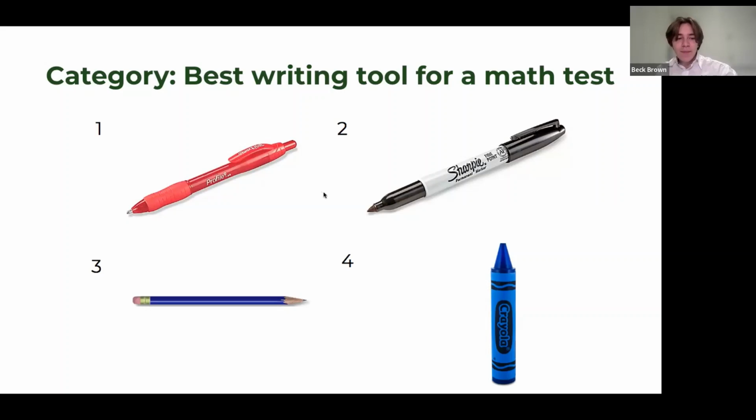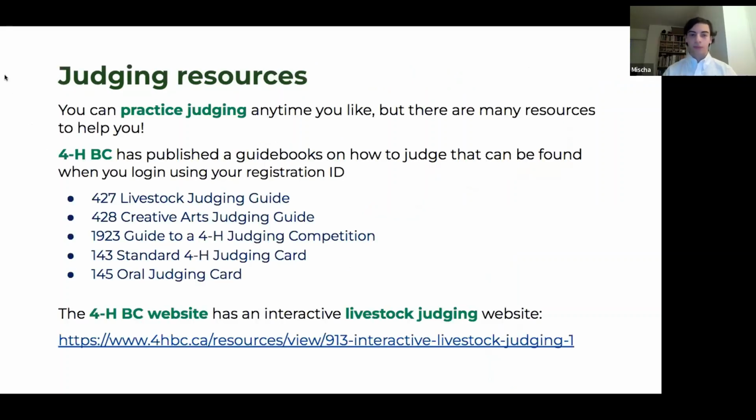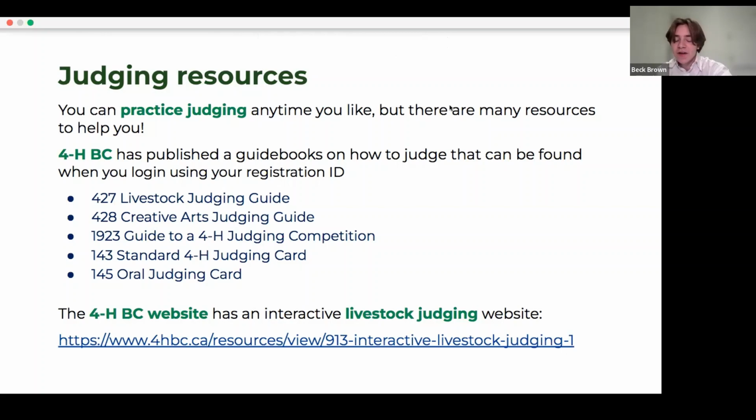Just because we're running short on time, I think we should move on to the judging resources. So judging resources are great to have, especially if you want to get better at judging, and practicing judging will only make you better. So 4-H BC has published a few guidebooks on various different topics, such as livestock, creative arts, and just general guides to competition, general guides to the 4-H judging card, and oral judging, and talking about oral judging cards as well. Also, if you go to the 4-H BC website, there's an interactive livestock judging quiz, so you can practice judging different animals, your favorite animal.